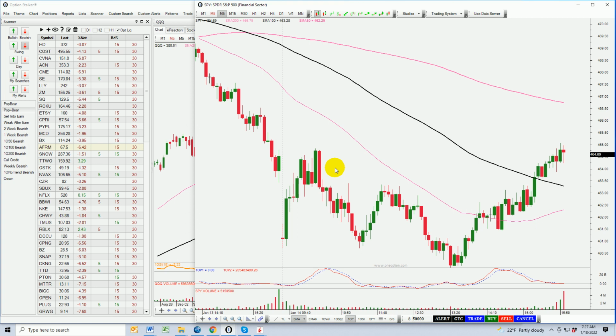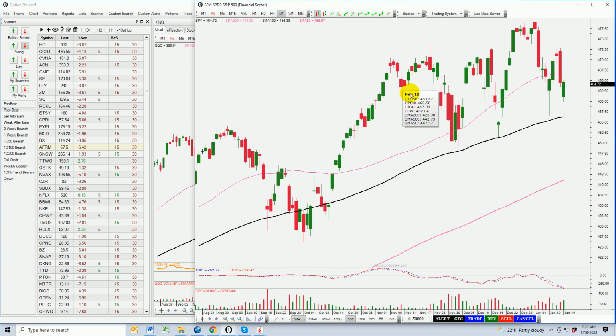Know that market conditions are changing and that in all likelihood we are going to be spending more time testing these major moving averages and starting to put in a sideways trading channel. And that is how 12-year bull markets, 3-year bull markets are resolved. They don't go straight up and straight down. After a big run like that, you're going to start seeing a trading range at the upper end, and that is your sign of weakness.